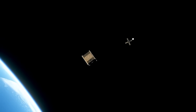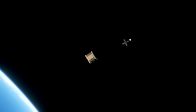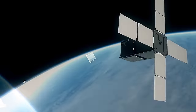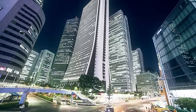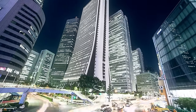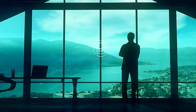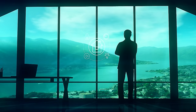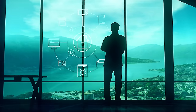The use of microsatellites for commercial and industrial purposes is a growing field of interest, as is the concept of the Internet of Things. One company has combined the two into what may become the next great technological revolution. Alongside household names like Microsoft, Google, and SpaceX, you may soon be adding Fleet to the list.